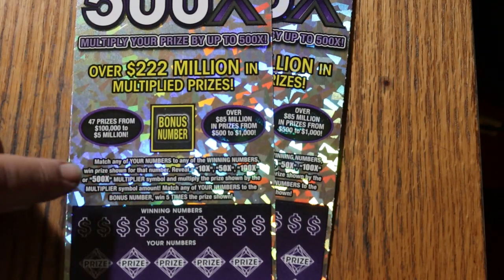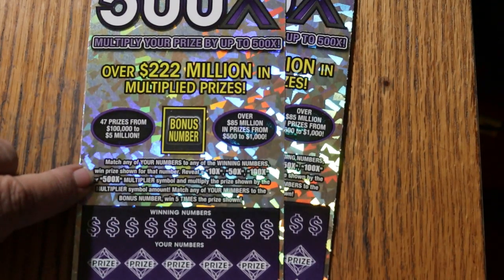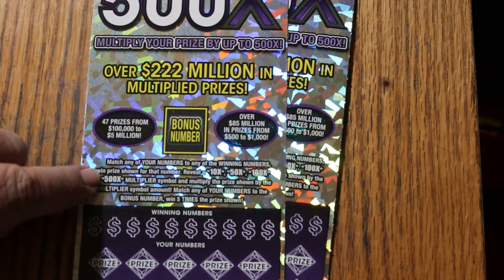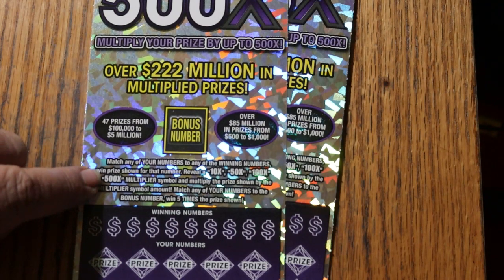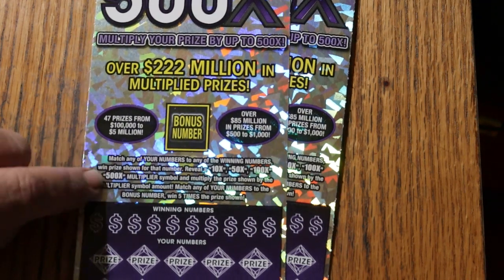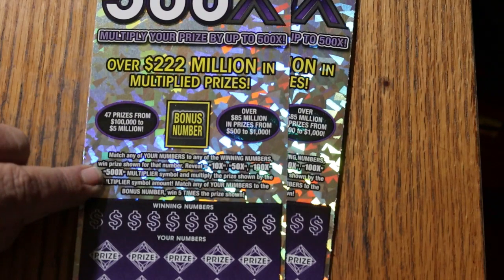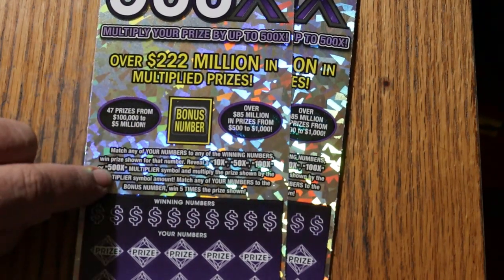Now that multiplier 500X, when this came out, I was hitting that thing every week, it seemed like. I had several wins on that, including one claimer. But I have not hit that thing since last May. So I'm way overdue for a hit. And we have a new 50 coming out February 7th, with better odds than even this one, and this one's got really good odds.